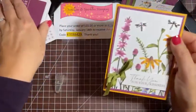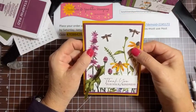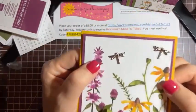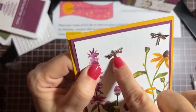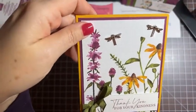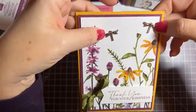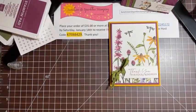Let's move on to the second card. This one says, thank you for your kindness. And with this one, again, we're just using that DSP and just cutting it. And look at, if you can see the detail on these little silver dragonflies, they are so pretty. Now, when I first did this card, I used the brass butterflies, but then I got the dragonflies this week with my order. So I changed, and I like these. You could use either one, but I like using the new stuff.